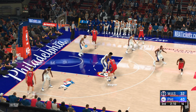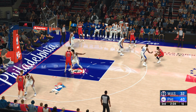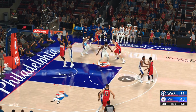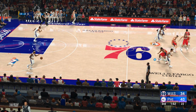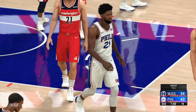Now the pass to Wagner. Back to Smith. Shot clock at 6. Brown. Yes, and it's Smith with the assist that time. And defensively, they are on their heels every time the ball comes inside. And the 76ers decide to take their first timeout here.